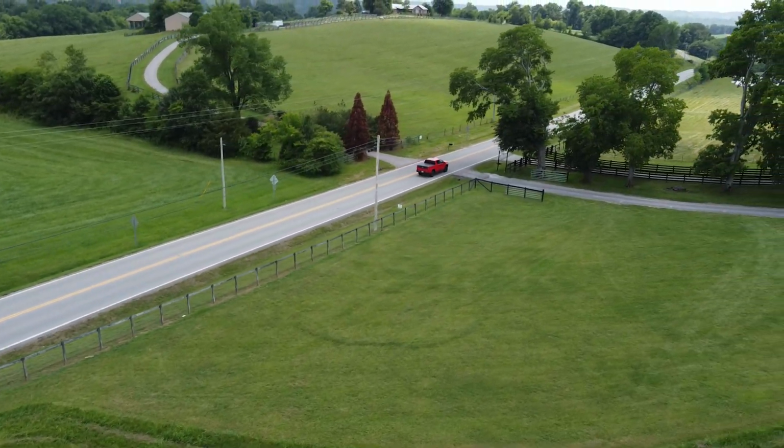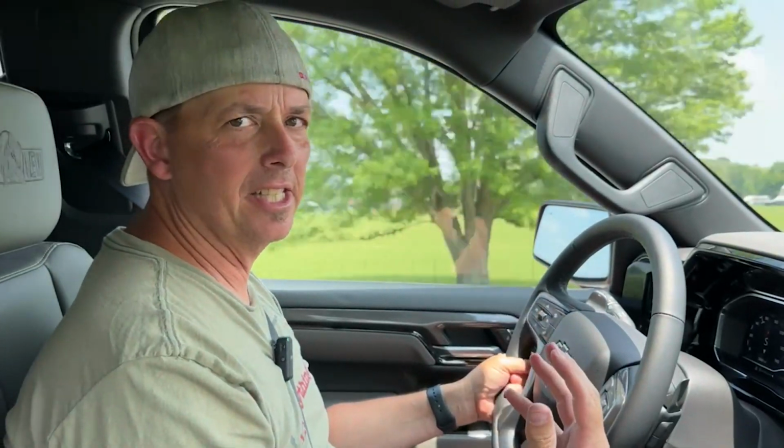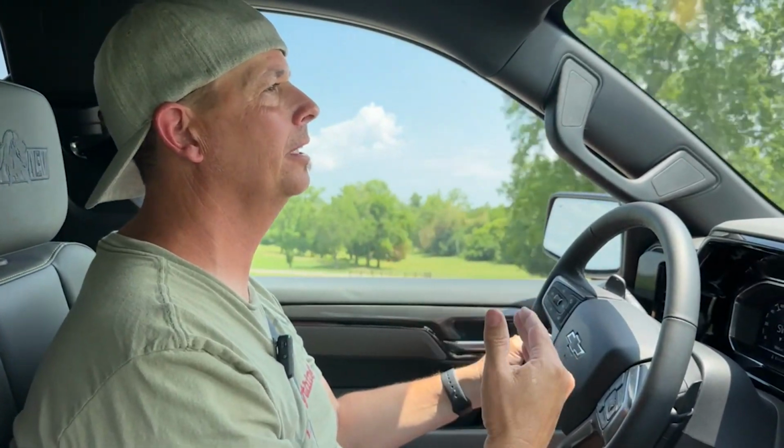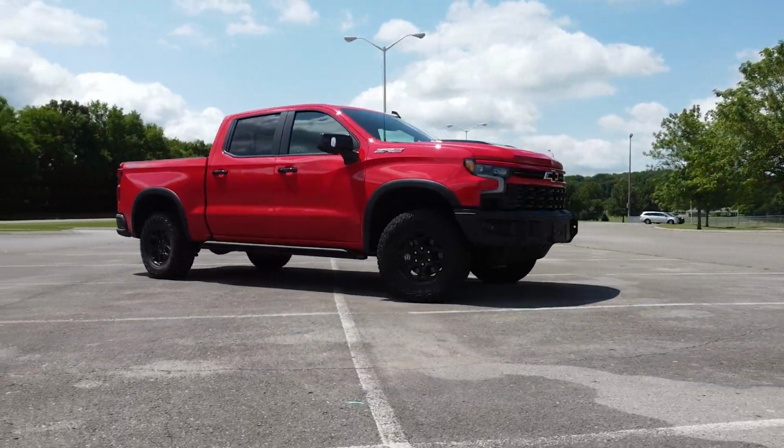Couple things I've noticed about this vehicle. One is the 6.2 V8 in this thing isn't what you think it is. I'm not saying it's bad. It's just if you're comparing this completely, like we talked about a little earlier, to a TRX or a Raptor, you're going to be sadly mistaken about it.